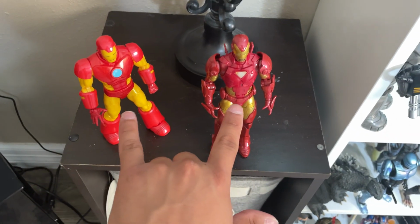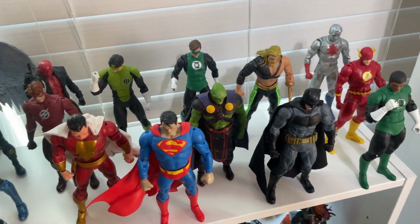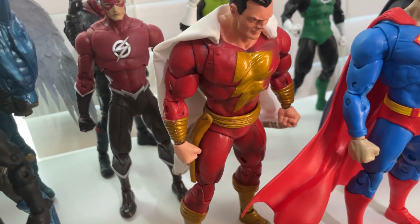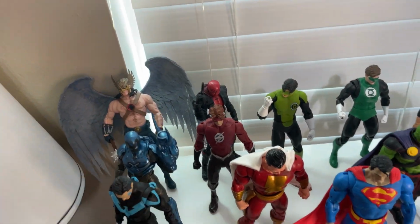Yeah, these two figures are great, actually. I'd definitely recommend these two. And then we got DC. Mine is very small, and that one's a custom, not done by me. It has fought a lot, so it has a lot of paint chipping from the head. That figure is awesome. I definitely recommend that one.